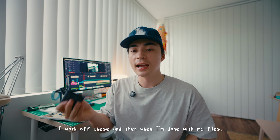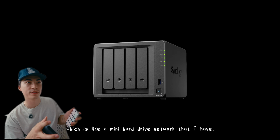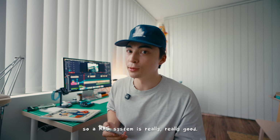I work off these, and then when I'm done with my files, I then transfer that to my NAS system, which is like a mini hard drive network that I have, which I can also access over internet. Getting a little bit more serious with this job, so a NAS system is really, really good.